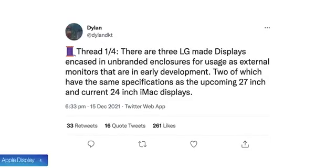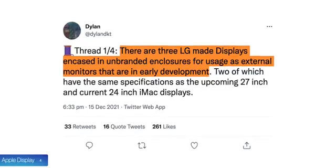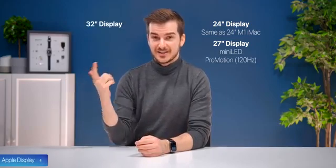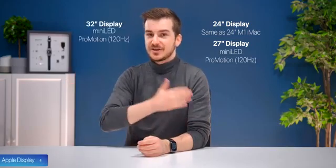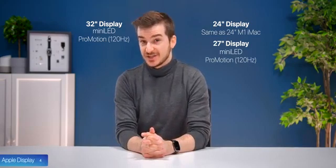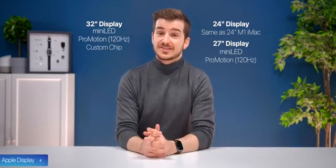According to leaker Dylan DKT, Apple is currently working on 3 external displays: a 24-inch model with the same specs as the 24-inch M1 iMac panel, a 27-inch model that would feature mini LEDs and 120Hz ProMotion, and then a 32-inch version, also mini LED and ProMotion, so likely a Pro Display XDR refresh with a custom Apple Silicon chip that could boost your Mac's performance even further.